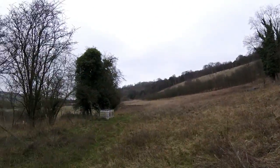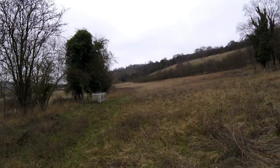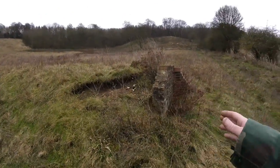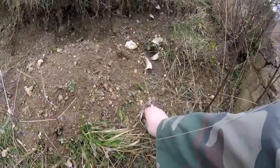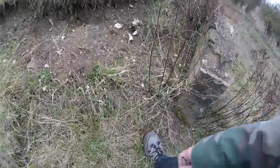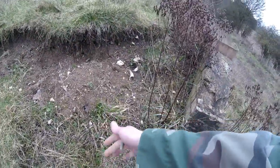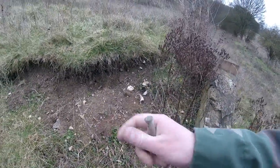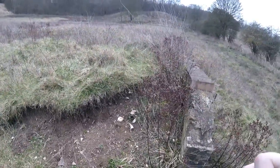Okay, so I've been searching the 300 and 200 yard firing lines to see if I can find any remnants of casings. And I've just been walking over here ready to do a little bit of a dig, and I've literally just walked up, and what's that? That looks like a .303 casing. Let's just see if we can clean that off a little bit. Might be able to see a marking on there. Oh, hold on. Oh, there's another one there. Look, I'll grab that in a minute. Yeah, excellent.